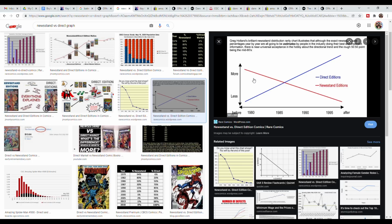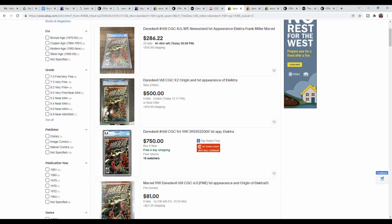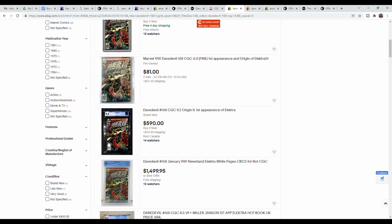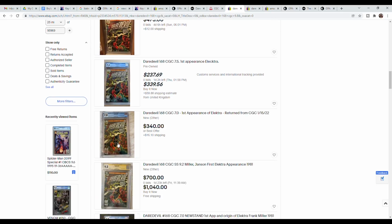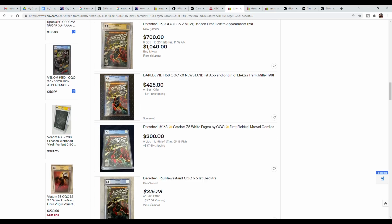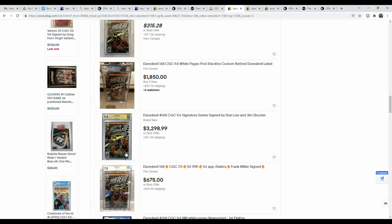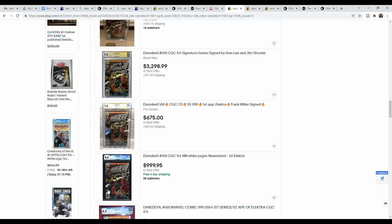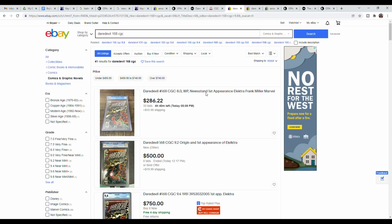The condition of newsstand books oftentimes were less than direct, but not in this case. If you go to eBay and you look at what's going on with the availability, here's a newsstand, here's a direct, newsstand, direct, newsstand, direct. It is about 50-50 across all grades. There's no reason why a 9.8 should demand a premium in newsstand. It's just someone that had FU money.